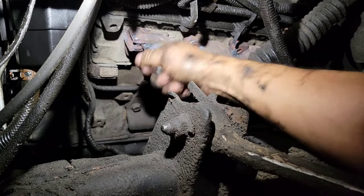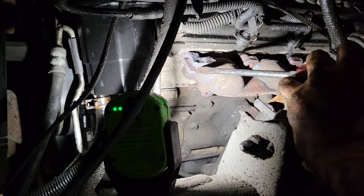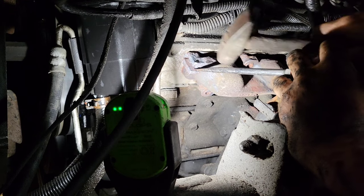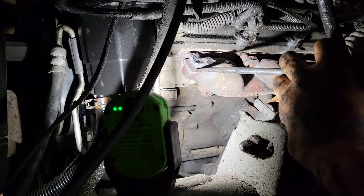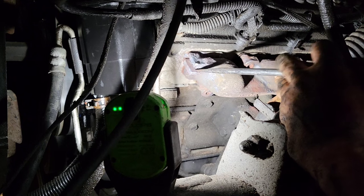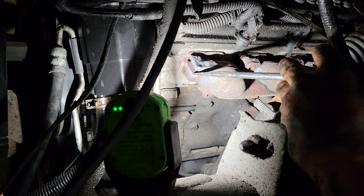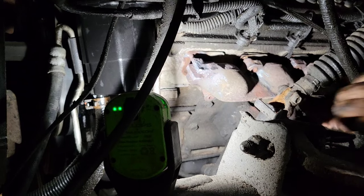Oh, nothing's ever easy. This is ridiculous. This is what totally causes all the problems for mechanics. You think a job's gonna go easy, and then you run into crap like this. I got her free now, I think. There she comes. Okay, oh my god. There we go.